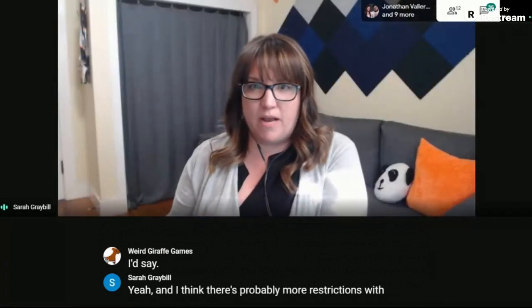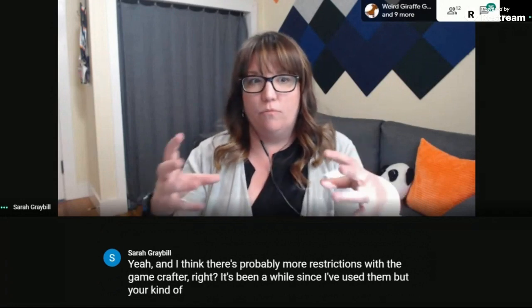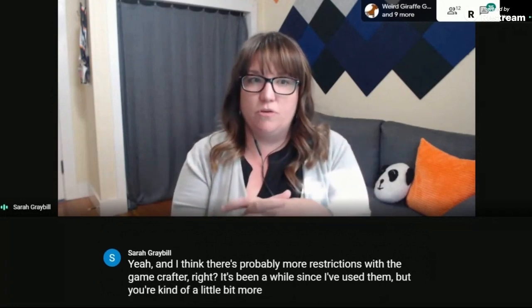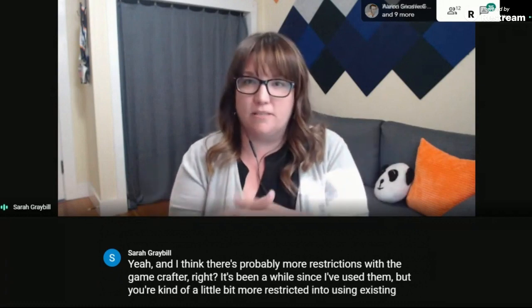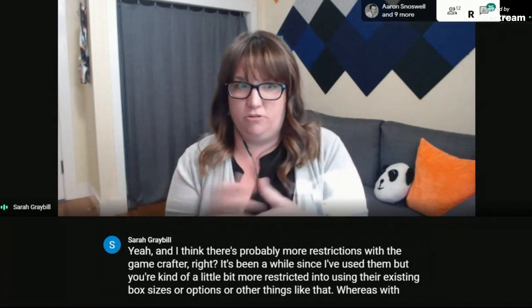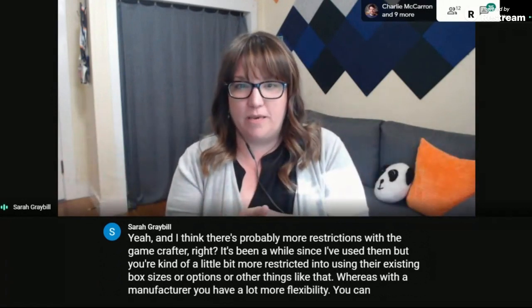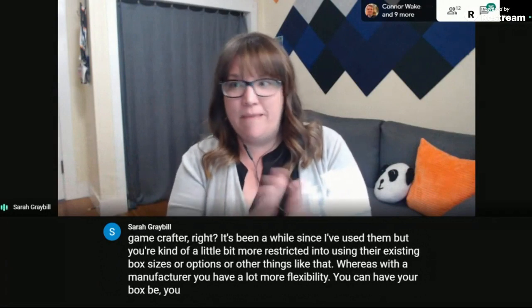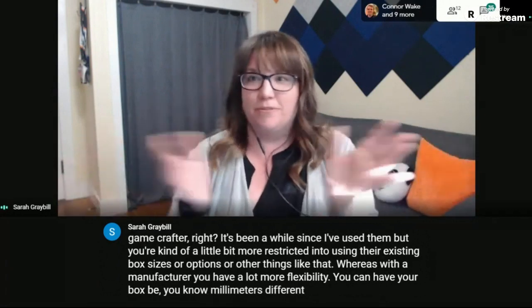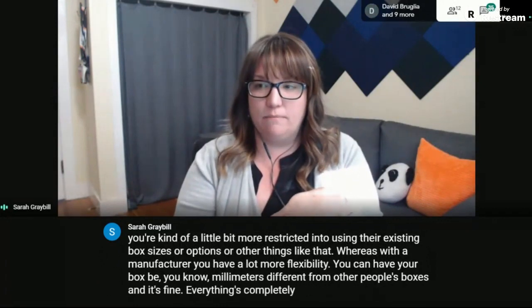Right. Yeah. And I think there's probably more restrictions with the Game Crafter, right? It's been a while since I've used them, but you're kind of a little bit more restricted into using their existing box sizes or options or other things like that. Whereas with a manufacturer, you have a lot more flexibility. You can have your box be millimeters different from other people's boxes, and it's fine. Everything's completely customizable. So, yeah.